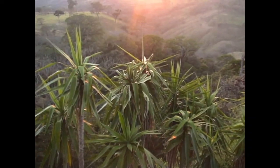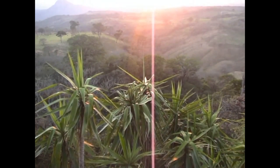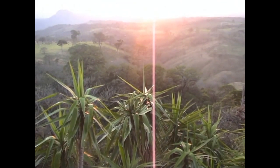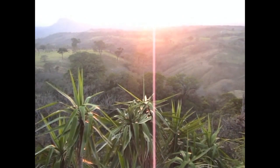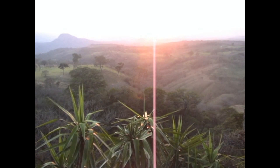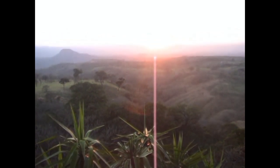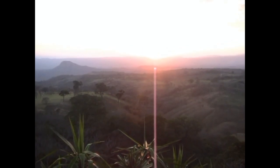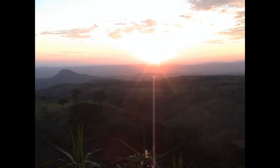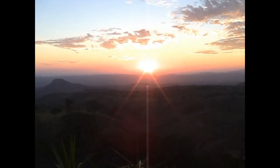Not all of Costa Rica is extremely damp. The Pacific side is quite dry. In fact, in some ways it reminds you of parts of Southern California, or at least Central California. It's getting to be sunset right now, and we're up at a lookout, and it's going to be a nice sunset this evening, I think.